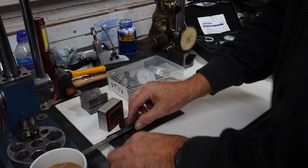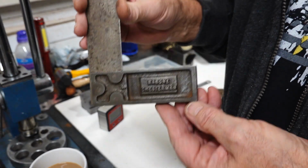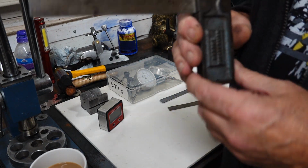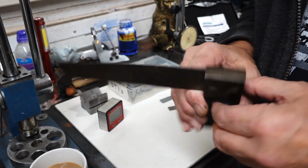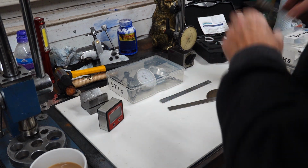So this is an old one I've had for many years, and any of you that are pros and amateurs even like me will know a Rabone Chesterman is a good one. Very, very old, but very, very accurate and very good. You'll need one of them. If you're going to square things up on your milling table, you're going to need a square. I can't say you won't need one, because you will. You definitely will need a square.